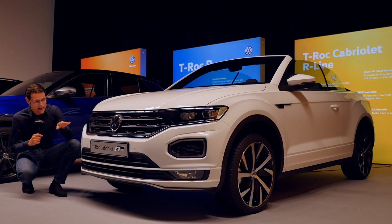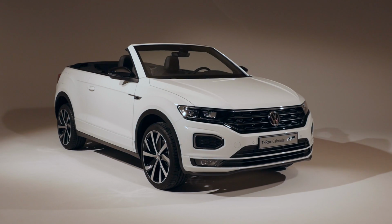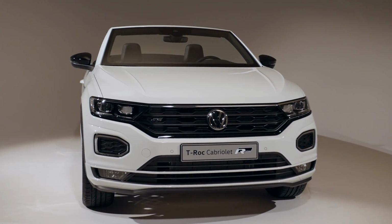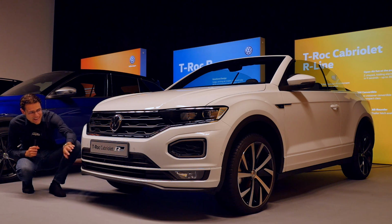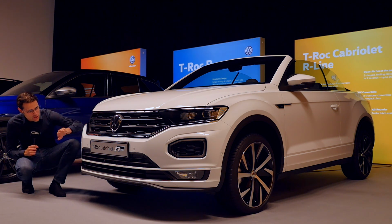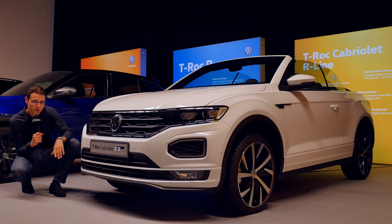And now to the R-line. Again, there are two styles available, either the so-called Style or the R-line. Of course, also both in different colors. And the R-line has here a stronger lower bumper, definitely. It looks more air intake-ish right there, has an R-line badge, and also this somewhat honeycomb structure, so overall a little bit more aggressive from the front already.